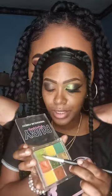And then I'm going to take my triangle pad brush. Well, not brush, my little pad. And I'm just going to go on top and rub that concealer. Use my lighter green.